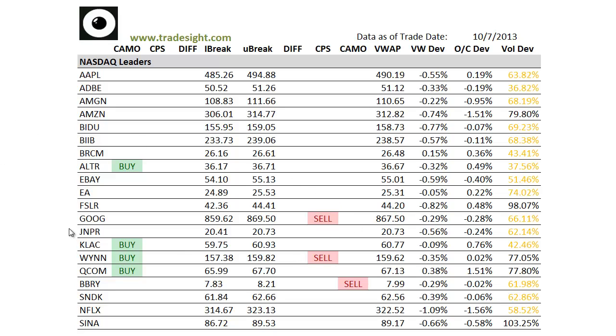Right now on the NASDAQ side, we're kind of paired off here as far as signals go on both sides. But you can see we've got a lot of volume deviations to the downside. Some things that are making notable moves: Amazon's 1.5% below the day's open, and Qualcomm's very strong today, 1.5% above the open. Qualcomm's got a camouflage buy signal with it.